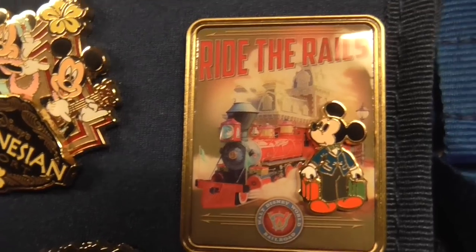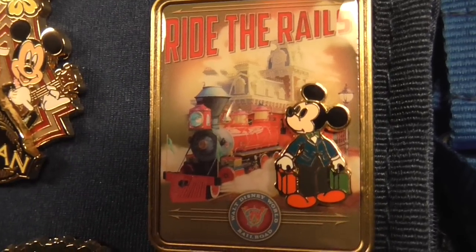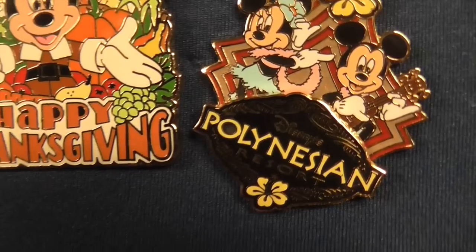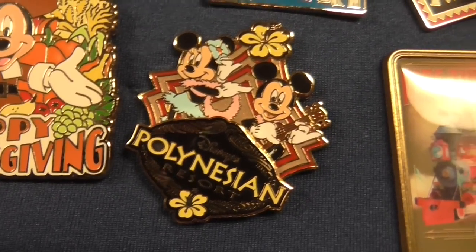Animal Kingdom. This is one I just got. Ride the Rails. I love how it's very vintage and very much 20s, 30s in terms of design and how they use that era of Mickey on the pin. We've got the Polynesian here. I've only stayed at the Polynesian once, but I liked it.